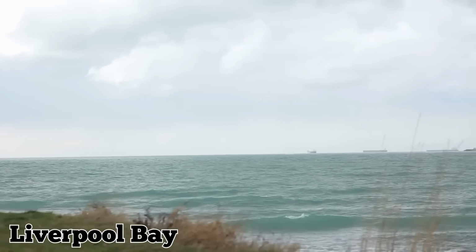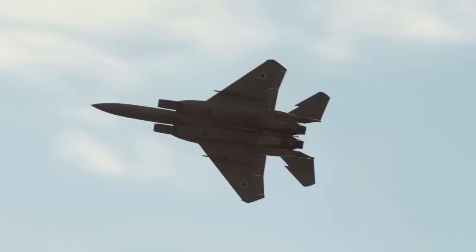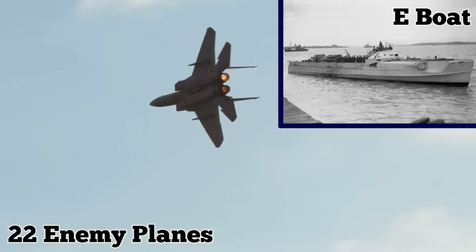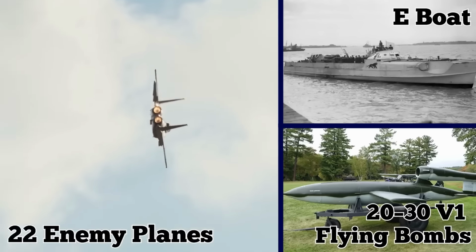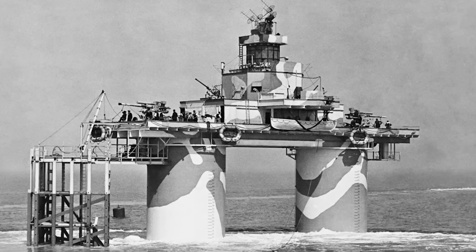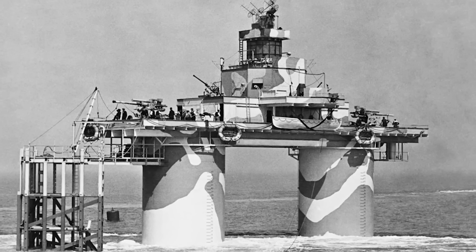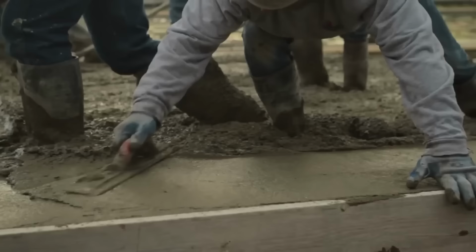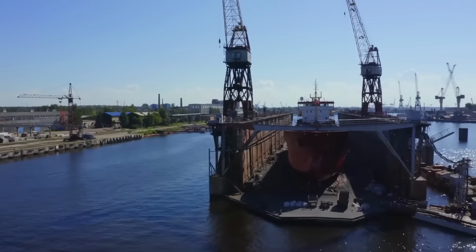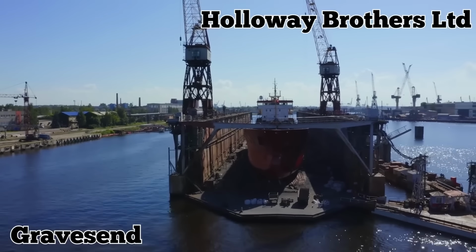During World War II, the Thames Estuary sea forts were acknowledged for shooting down 22 enemy planes, sinking 1 E-boat, severely damaging another, and destroying 20 to 30 V-1 flying bombs. There were also several rescue missions carried out from the forts for pilots forced to ditch and land in the North Sea. These consisted of a boat-shaped reinforced concrete pontoon covered by a steel deck containing weapons and radar systems. The forts were mostly prefabricated and assembled in a specially modified dry dock basin at Gravesend by Holloway Brothers Limited.